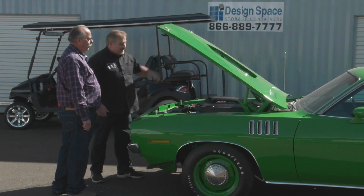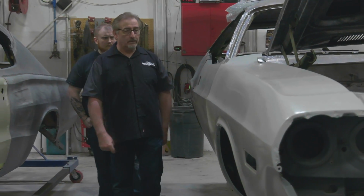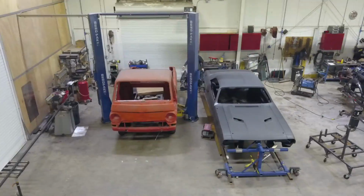Overall, he was thrilled. So thrilled that he came back and asked me to build him another one just like it, except with a Hellcat engine. Now, as we know, unfortunately, we aren't going to be able to make it to SEMA with that car with a Hellcat, but that doesn't mean it's not being built. It's back there right now being built out. It just won't make it to the SEMA show this year. We would love to take it next year.